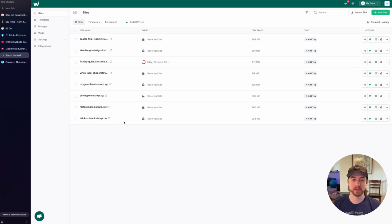The reason you want to use something like InstaWP is you don't want to use your production servers or your client hosting for building websites. It's just going to bog everything down, especially when you're refreshing the WordPress admin so many times. So what you should use is something like InstaWP. I believe this subscription is less than $100 a year, and it basically gives you development hosting. It automatically configures a development domain for you, and you can actually clone websites.